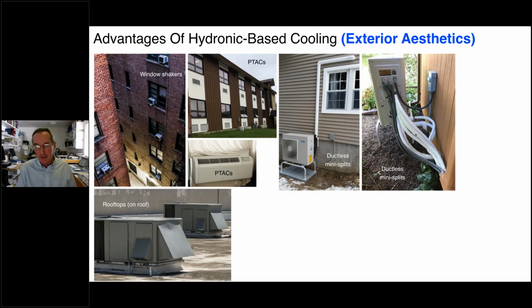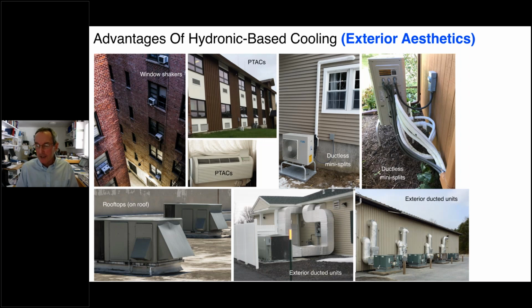Rooftops, very common in commercial construction. All air systems, put a curb in, seal it down to the roof membrane, and put this unit on top of it. And then I had to throw a couple more, and these are both fairly close to where I live, upstate New York. This is actually a town office building.